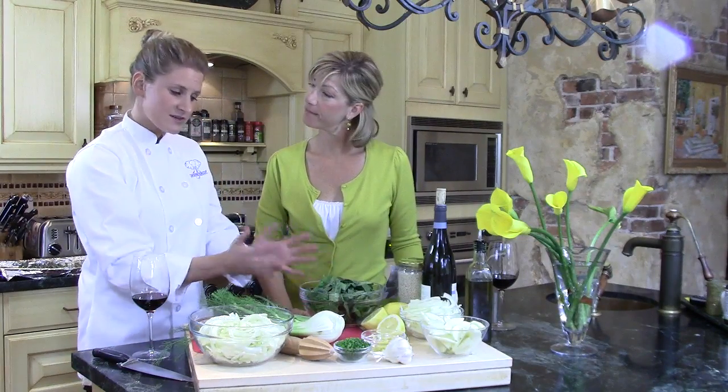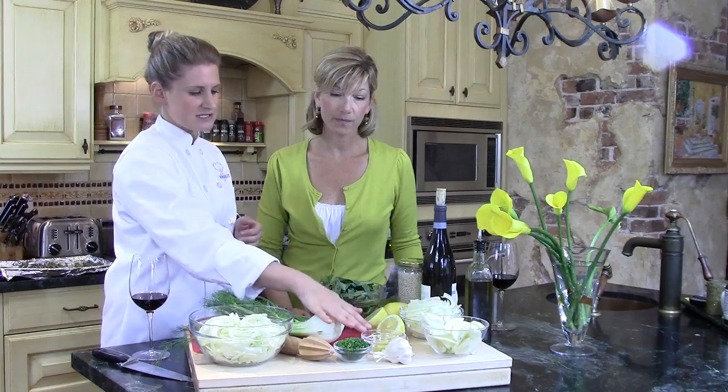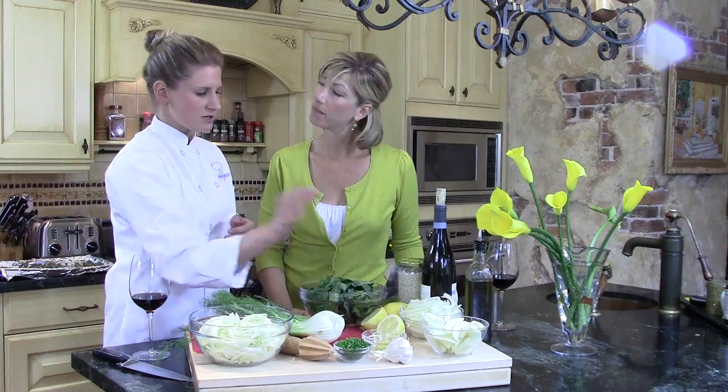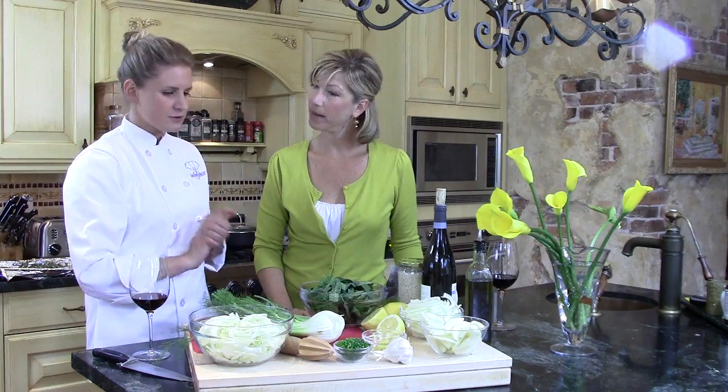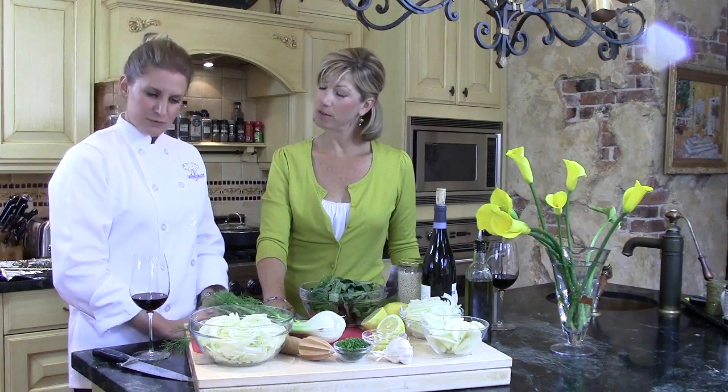About 6 ounces of baby spinach, some chopped chives, some lemon zest. We'll use some lemon juice, a little bit of garlic to finish, a little bit of white wine. So we have it all here. And this is going to be three fennel bowls? Three fennel bowls total.